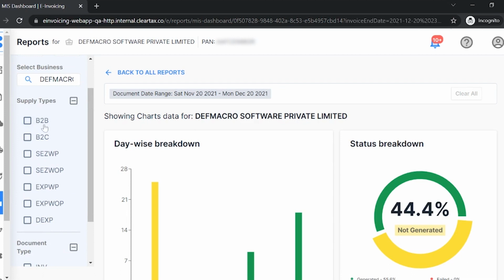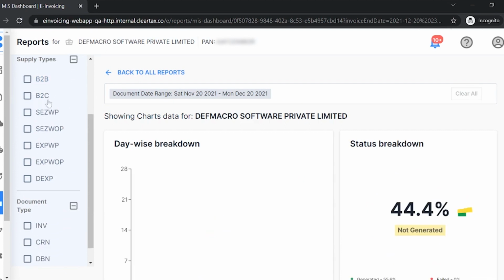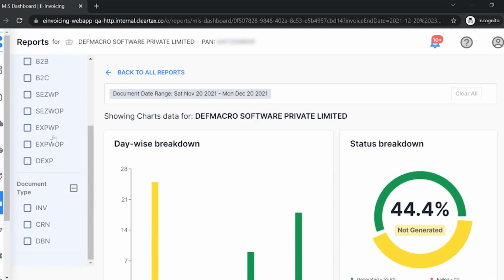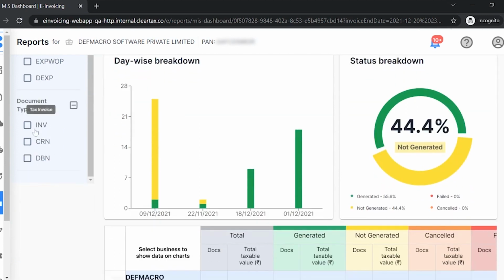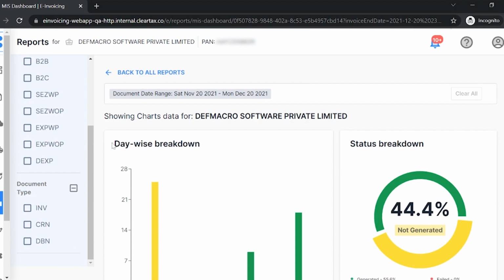You can view how many invoices were created for B2B or for any other supply type, like let's say B2C QR codes that have been generated, or export or SEZ invoices. And also you can check the invoices, credit notes and debit notes that have been created.